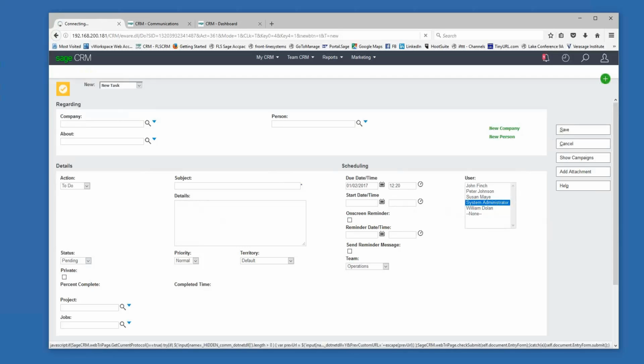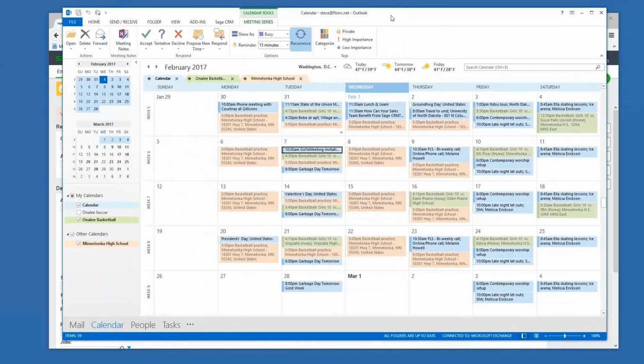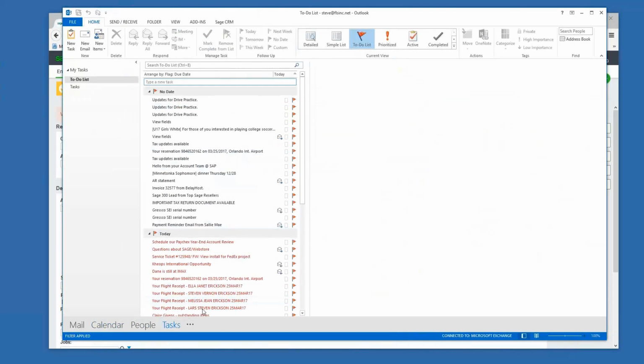Now, when we go back to Outlook in this calendar integration, so we have calendar, which links with appointments, and then we have tasks, and this links with the task area of the CRM system. So you're not losing anything. If I insert a task into Outlook, it will build a task in CRM.